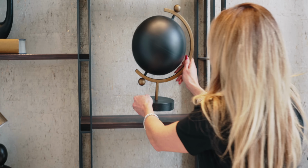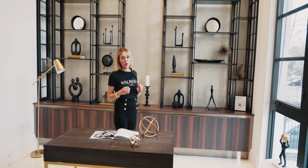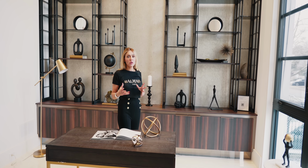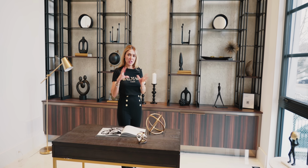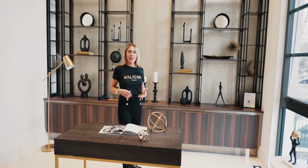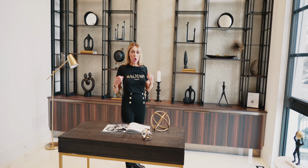Just to give you a little idea about the pricing to stage a wall unit like this with accessories, you're looking between $300 to $400 for all of these accessories. And that's if you go to like a HomeSense or a HomeGoods. Find your little pieces. Again, make sure your colors are matching, make sure the styles are matching. They kind of work harmoniously together. And then that's all you're gonna be spending on something like this. It's not so expensive, but it makes all the difference.